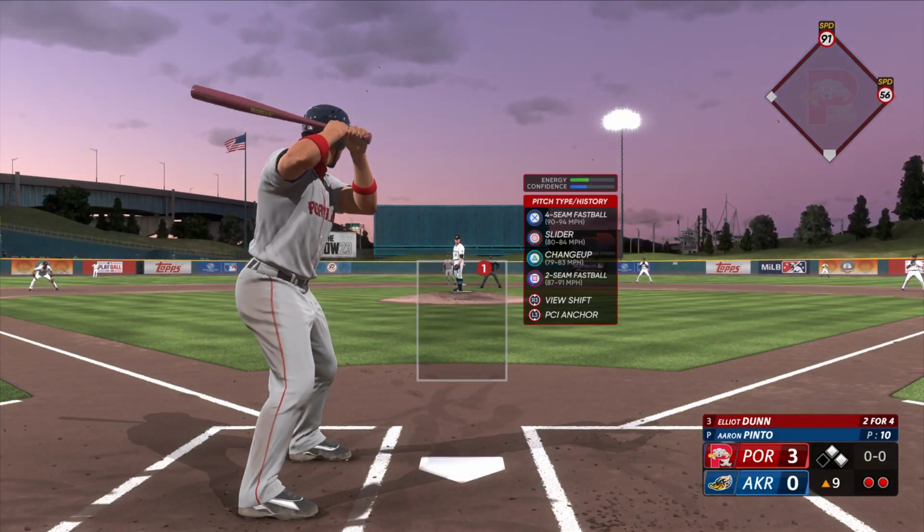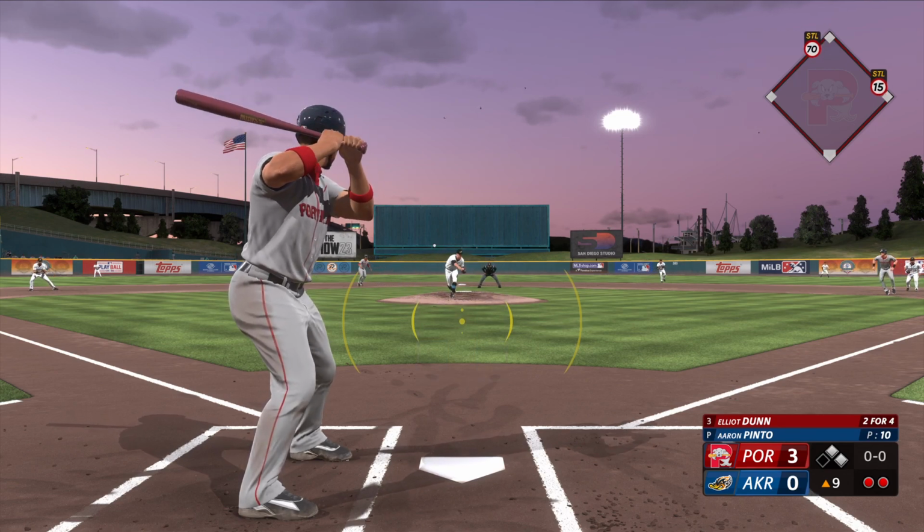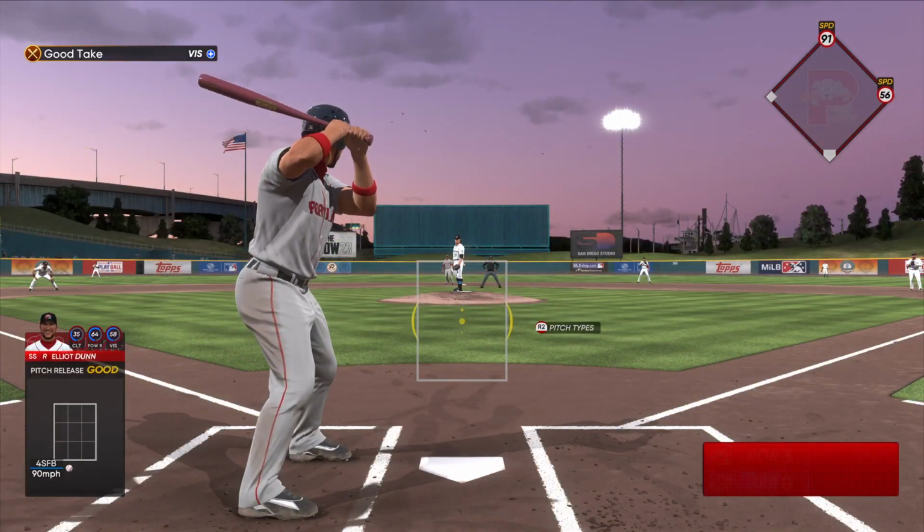Shortstop Elliot Dunn. Four-seam, slider, changeup, two-seam. That's low. First pitch just misses. 1-0.